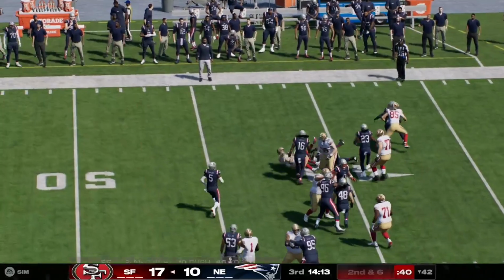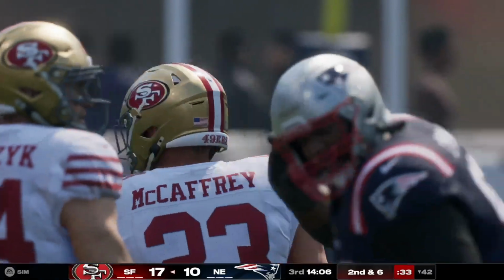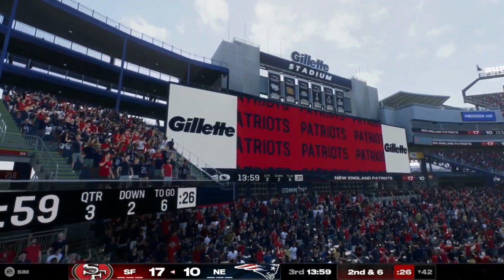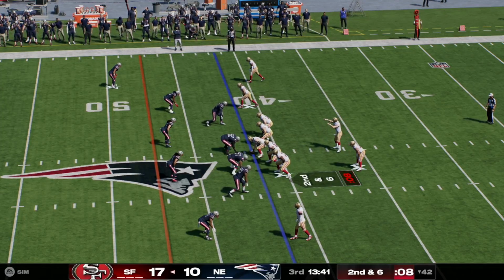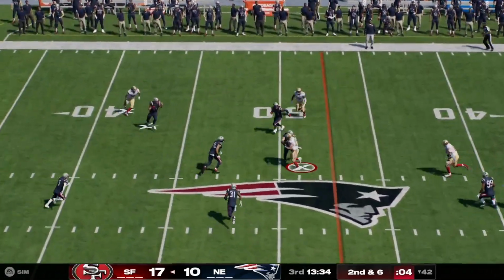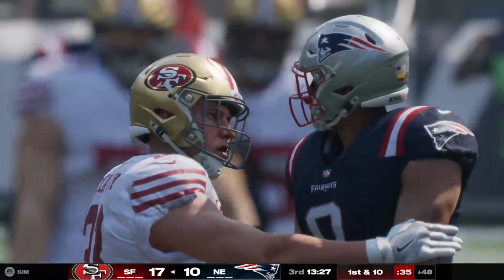McCaffrey now on 1st and 10. And it's a short pickup to about the 42. Devon Gottschalk there on the tackle. He'll drop to throw. That's caught by McCaffrey, and he's down on the other side of midfield. Mark him at the 48-yard line.